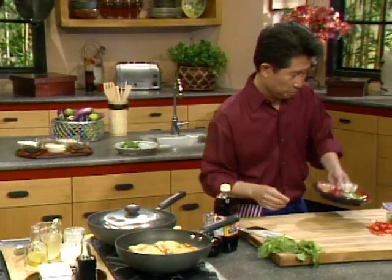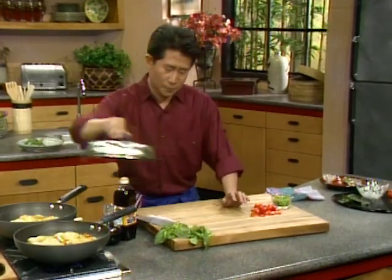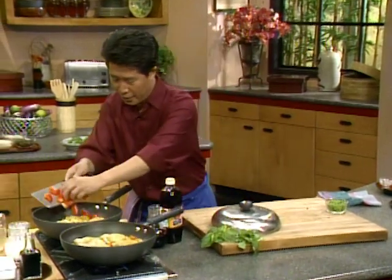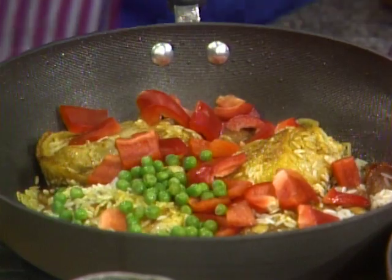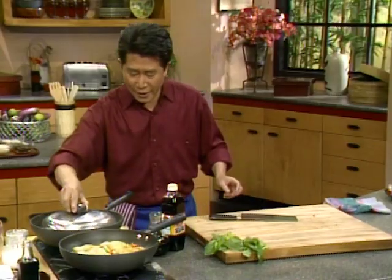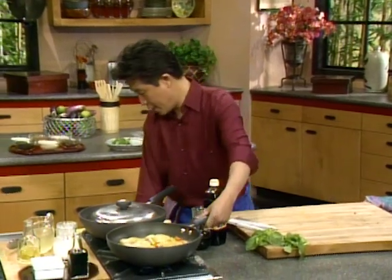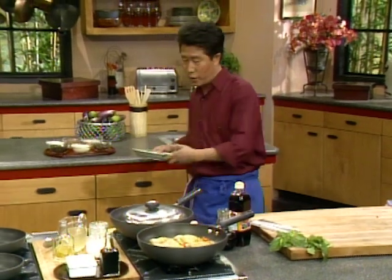And when it's almost done, you sprinkle some, I'll show you. Sprinkle some red bell pepper, and then frozen green peas right on top. And just like the one that I have just done, I have done one for you already. Right here, we shut it off because we have so many people in the audience. I don't want to waste the time.